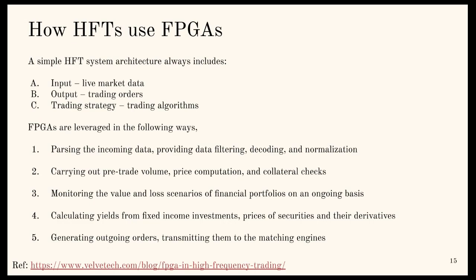So how do HFTs use FPGAs? In a simple HFT system, the architecture always includes three major components: the input of live market order data, which it takes as input; the output, where it gives the trading orders and places them; and in between, the trading strategy, which implements the trading algorithms.